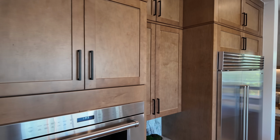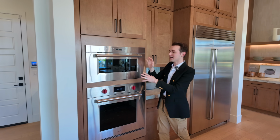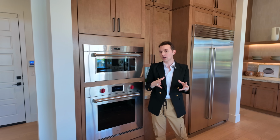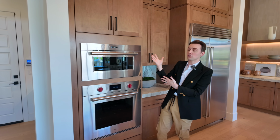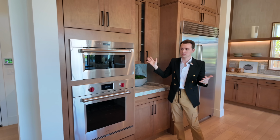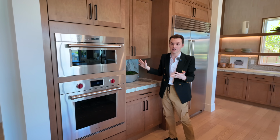The black hardware on it is great. Black is a trend for hardware, but in this kitchen, because of the warmth of the cabinetry, it doesn't have that high contrast. There's lots of other black reference points in this house that you will see, and I think it works beautifully. We have full overlay cabinets that are spectacular, and of course, you know, it's 2025. We gotta have the soft closed doors. It's just the standard that needs to be met.